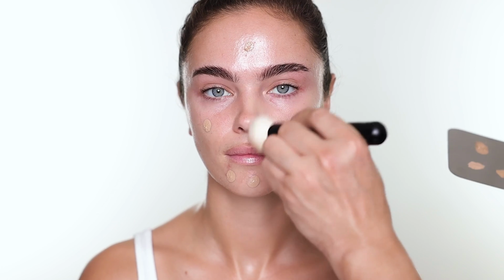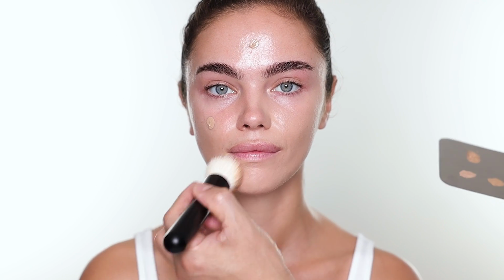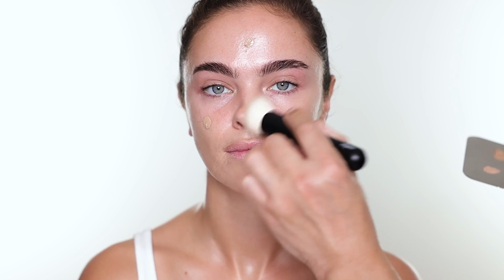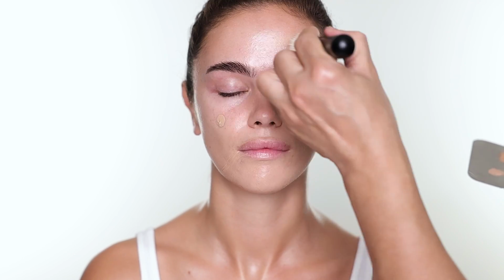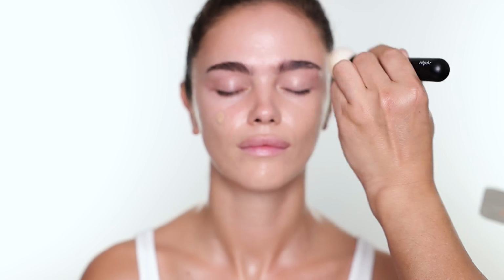This is a medium to buildable full coverage foundation. Jenna has beautiful skin, so I'm not going to put too much on, but if you're someone who has more problem skin, you can still use this foundation. Just use more of a tippling motion like this, and you will get more coverage. Close your eyes for me. You can see that with just a little bit, the skin already looks flawless. This really is a beautiful foundation.